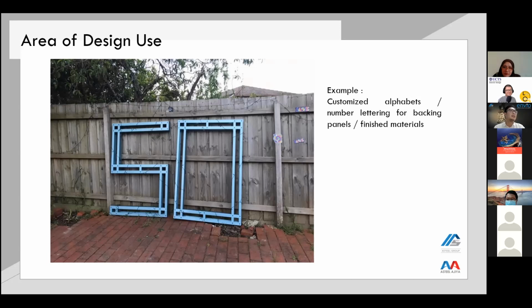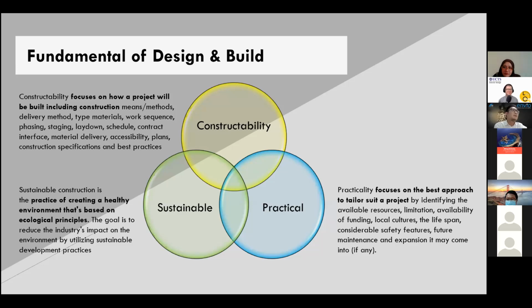So yeah, I think that's some of the sharing that I want to talk about on this. For us at ASTEEL, the fundamentals of our design and build are these three words: constructability, sustainability, and of course, practicality. This is always my philosophy when we are doing design; we always try to think along this line. As an interior designer or architect, the building can look very pretty and very nice, but of course it has to be safe. It can be constructed and it's not endangering people.